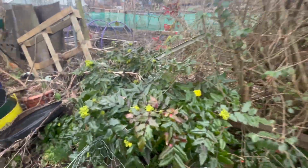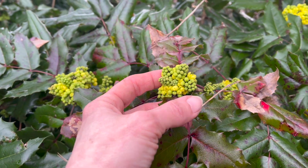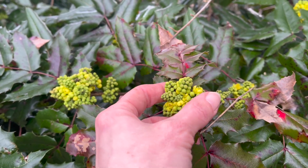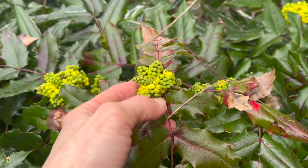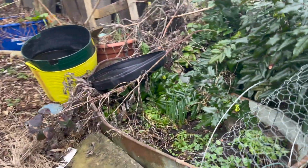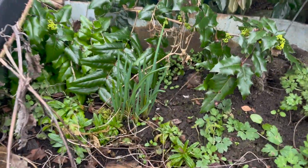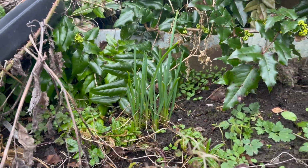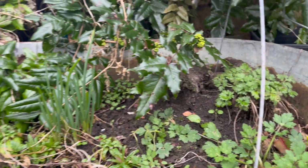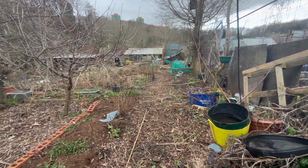As we come along, the mahonia is starting to come into flower. Mahonia flowers smell absolutely beautiful, and they're edible too. You can use them to make a really refreshing kind of lemonade. Down here I've got another cast iron tub that did have some flowers in it last year, and it's got some rogue daffodils in there, lots and lots of creeping buttercup, some wood avens and some nettles that need removing.